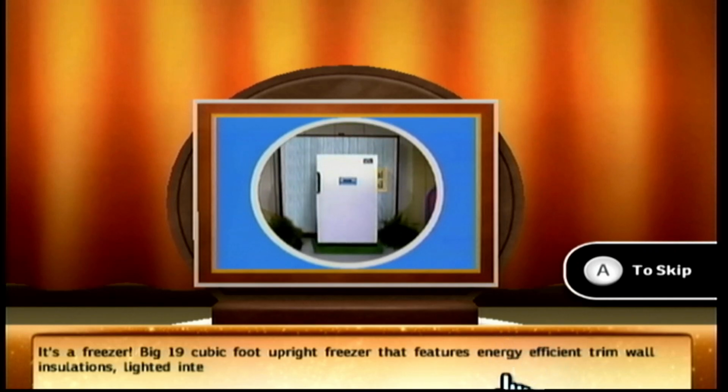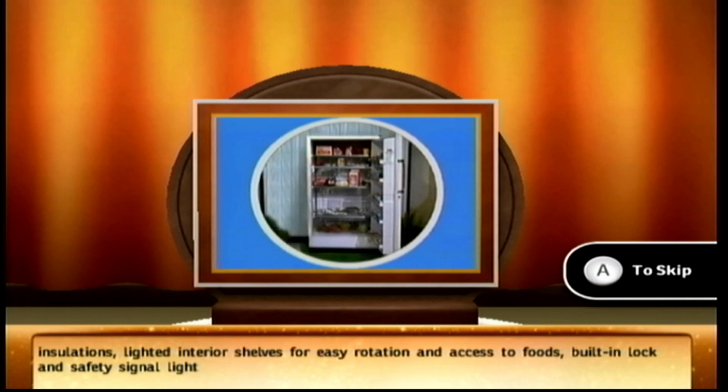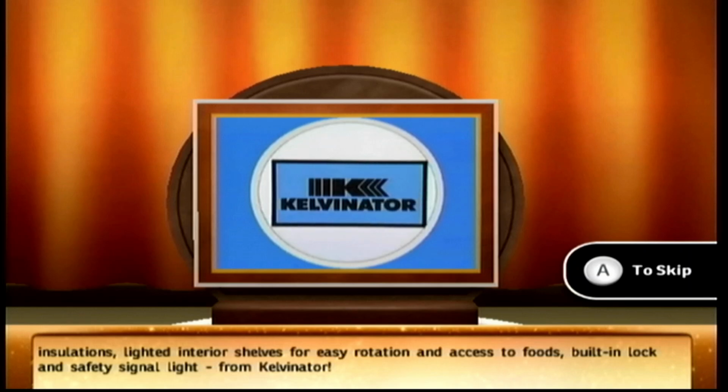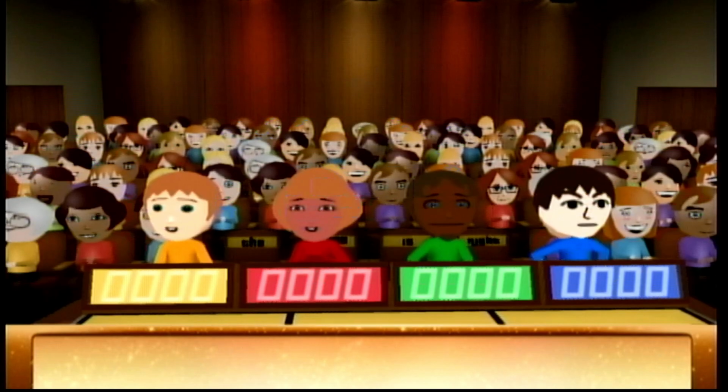Big 19 cubic foot upright freezer that features energy efficient trim wall insulations, lighted interior shelves for easy rotation and access to foods, built-in lock and safety signal light from Kelvinator. Let's start the bidding.